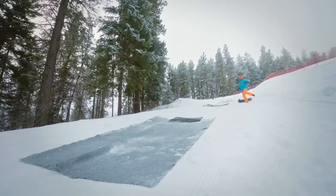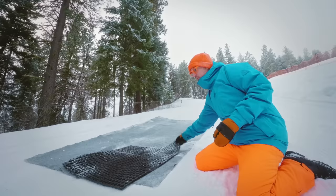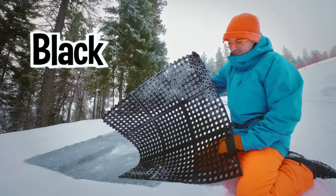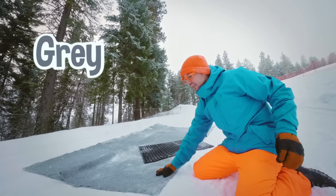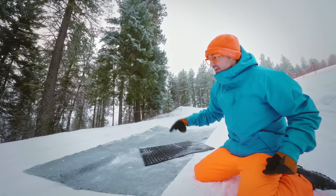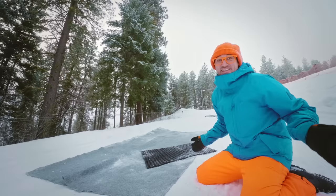Hey, check it out. Look at what this is. This is a black rubber mat. It's really heavy. And this is a gray carpet. Yeah, just like maybe carpet that you might have at home. Yeah, these mats and carpets are placed on the inner tube path to help slow you down. Because if not, maybe you'd go too fast and go off a big jump.